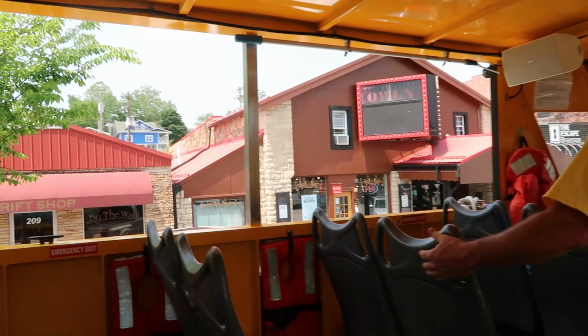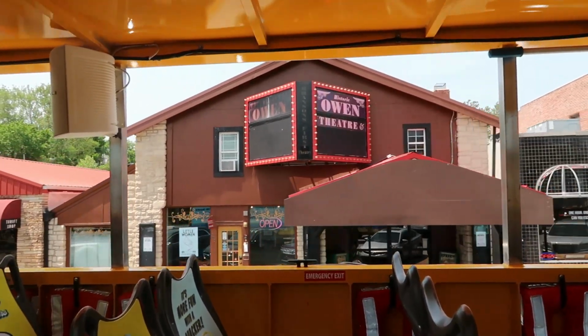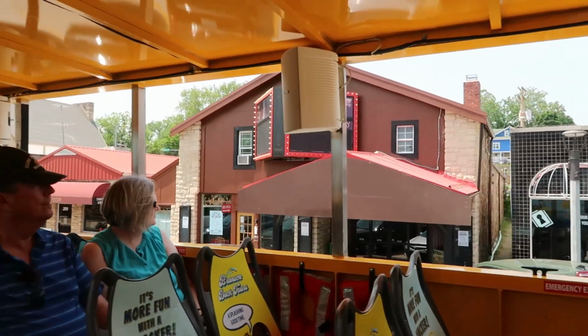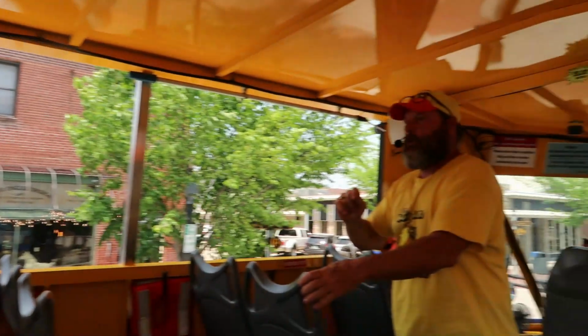Jim Owen was our mayor for 12 years. He did a lot of things. The coolest thing I think he did was he built a theater here. He built the very first theater, and it's right here on your left. That's Owen Theater, established in 1936. It was the very first one. It's the granddaddy of them all. And we now have over 50 theaters operating right here in Branson. And we are the live music capital of the world.